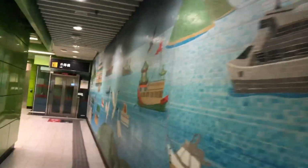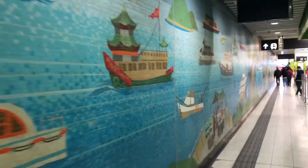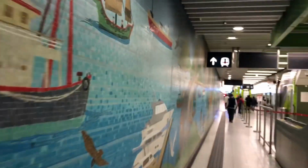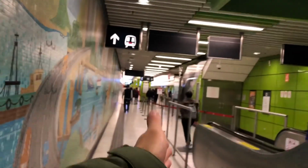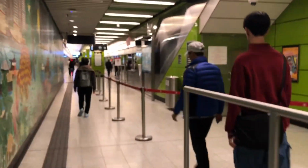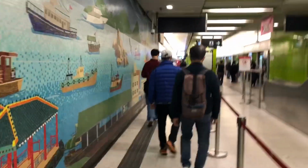And here's the mosaic painting. One of the artworks for the station. Showing the sea and all of that stuff. I do actually like the theme because it suits the station, when it's literally located next to the ocean. And I like the system that they actually break this off. Good passenger control for the barricade here. Then I guess it's also pretty bad because when you need to use the lift, you have to be walking on this track.